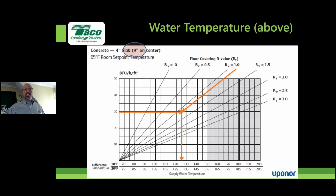If we had, say, thin tile, it would be way back here, maybe at an R value of 0.2, and we can draw that line down, and it's going to hit right here on the 100 line. So the R values are going to denote what water temperature. It starts off with the heat loss, which tells you what water temperature you need, and then what floor covering you put on top is going to add to that R value. So this is for your slab application.